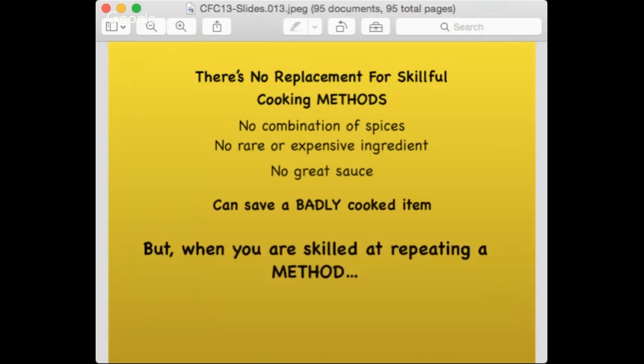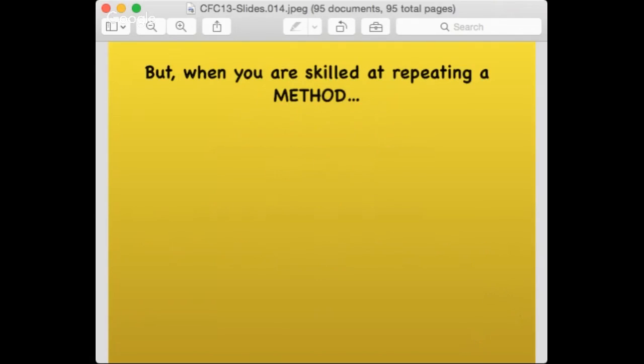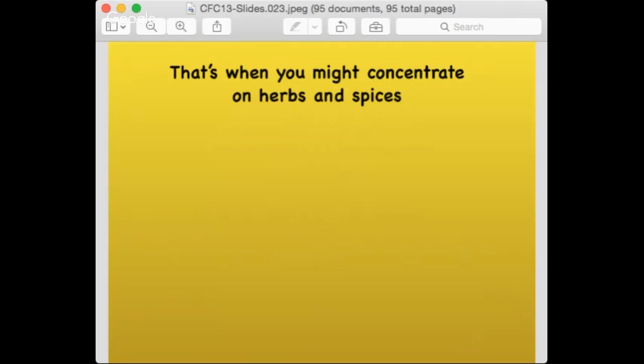But you know what? Once you are skilled in repeating a cooking method, once you're confident enough in your ability to repeat these reliable methods over and over again, like rote, once you can saute, once you can roast, once you can braise, once you can grill, when you're confident in smoking, when you love to pan fry, when you like to steam, or maybe you like to poach, that's when you can start concentrating on the herbs and spices.